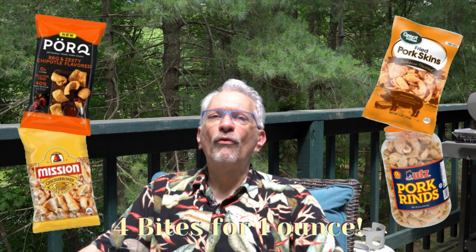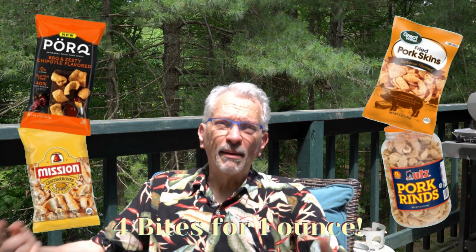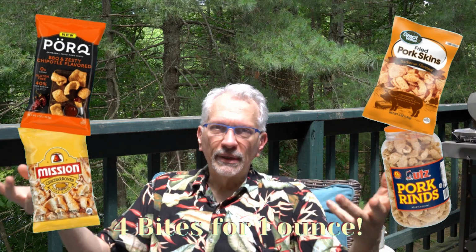Another thing that I have surprisingly been enjoying is pork rinds. And they now have all sorts of flavored pork rinds, barbecue, spicy, salt and black pepper, I believe I've seen. So there are varieties, and those will be 4 bites for an ounce. So basically the same as the Pirate's Booty. And you can portion those out in individual snack bags. Just buy the big bag and sort them out. You save a little money rather than having them all portioned for you.